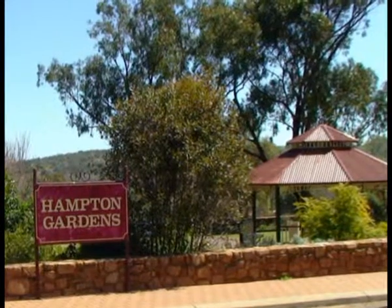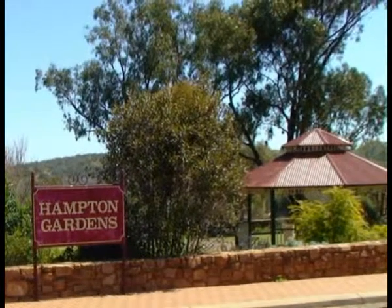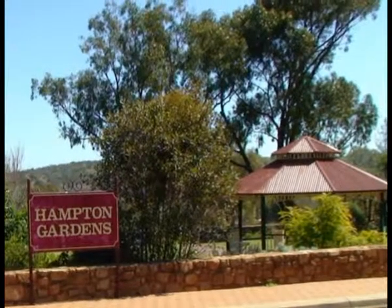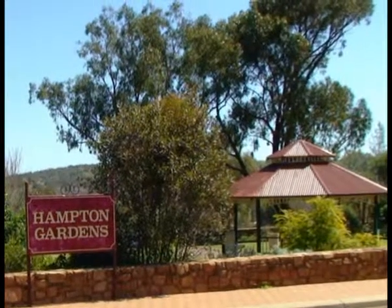Hampton Gardens on National Highway 1 is a great place for caravanners to pull over and stop and rest. There are gas-fired barbecues that are free.